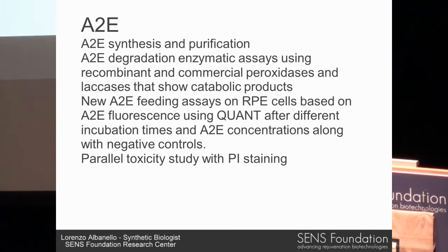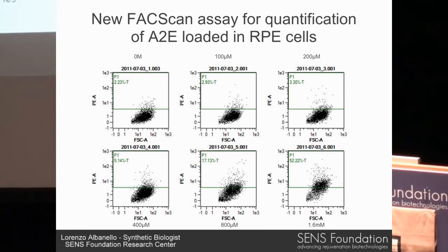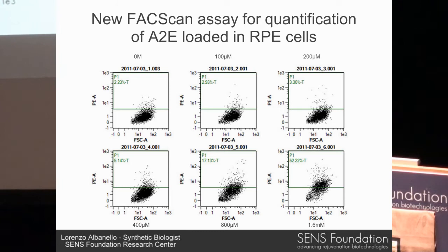I put all these cells in a FACS scan, trying to find the emission of fluorescence on the PE spectrum. I mean, that's a logarithmic scale. But what you see here, 0 molar, 100 micromolar, 200, 400, 800, and 1.6 millimolar, you can see a total linear relation between the amount of H3 in the actual growth media and the actual emission that we have.